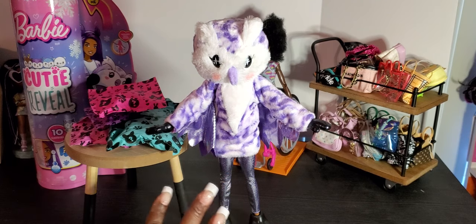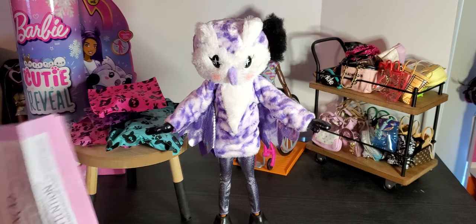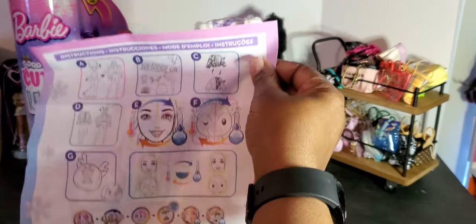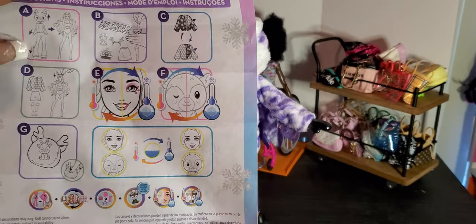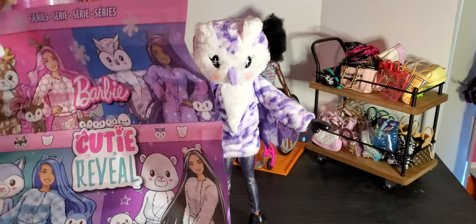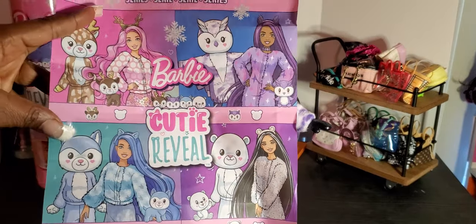I'm wondering how you're going to be able to give her a second outfit in this, but we're going to see, right? Next we have, and when you open it out, you do have your instructions, okay? So as you can see, it kind of tells you what you need to do as far as reversing or doing something different with the outfit and also the water change. And then you have the Barbie Cutie Reveal series showing you which dolls are in here.